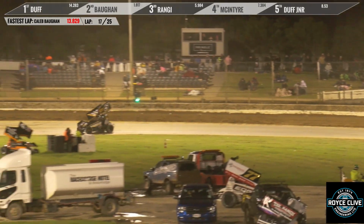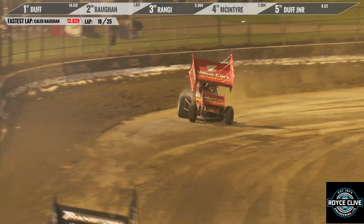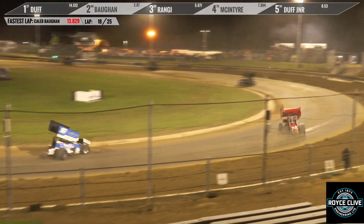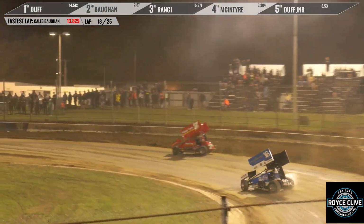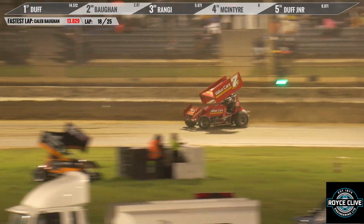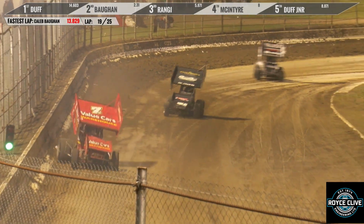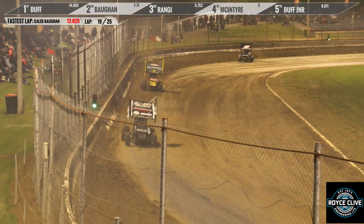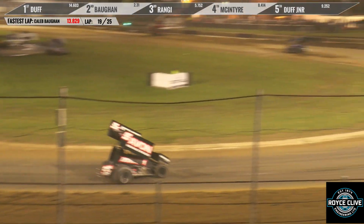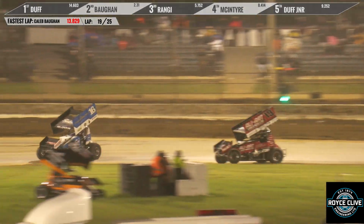So now Duff rounds up Adam Evans, is going to put him a lap down. Caleb Bourne still in 2nd. They're well stretched out in this Daltons SummerSlam feature race. Bit of smoke coming out of the McIntyre car. There's an oil leak or something there. And a rear rotor on both those cars, including Steve Duff's, working pretty hard. They're glowing.